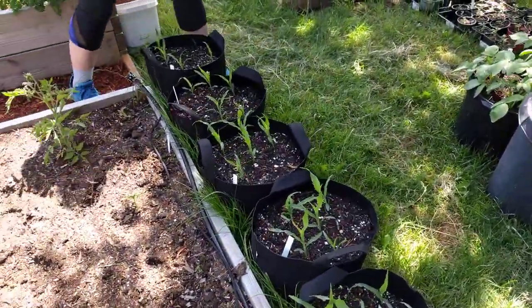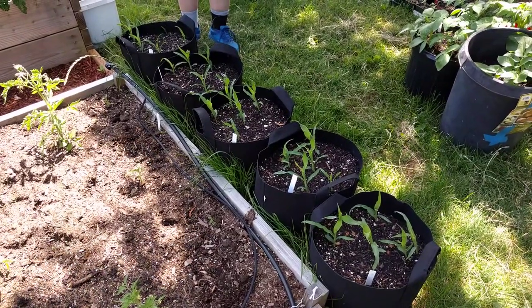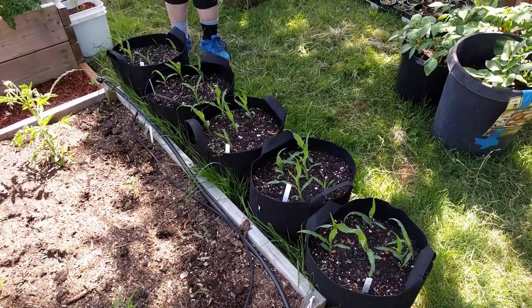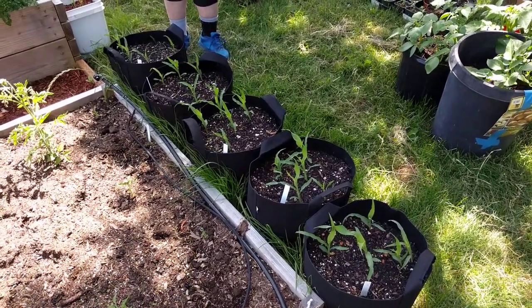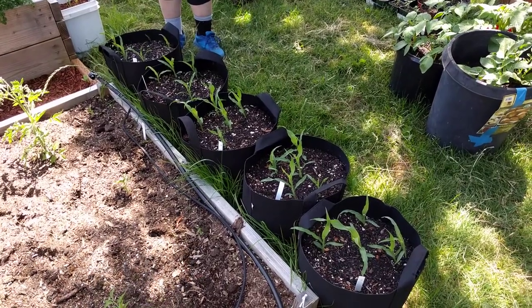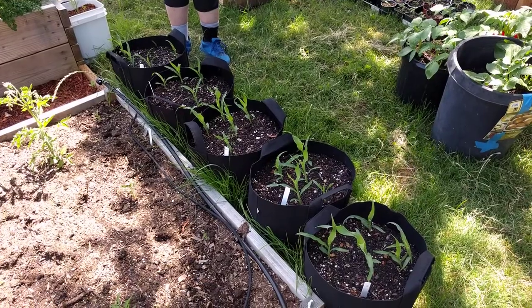My big experiment with Burpee's container corn. So far, I'm pretty happy. These guys are gaining serious growth in an almost semi-shade situation. I think I got an 85 to 89% germination.